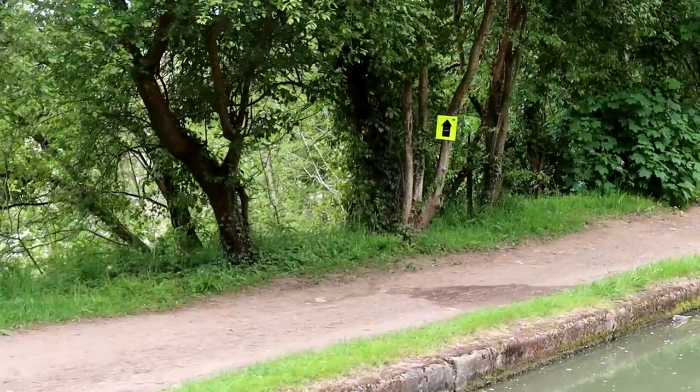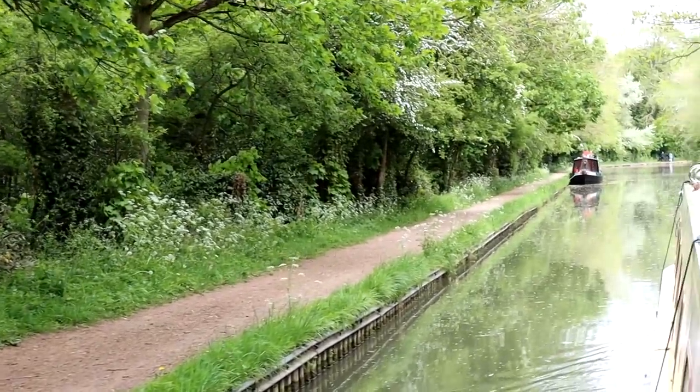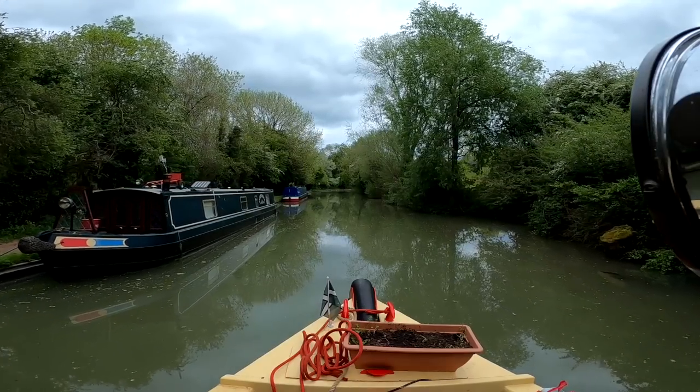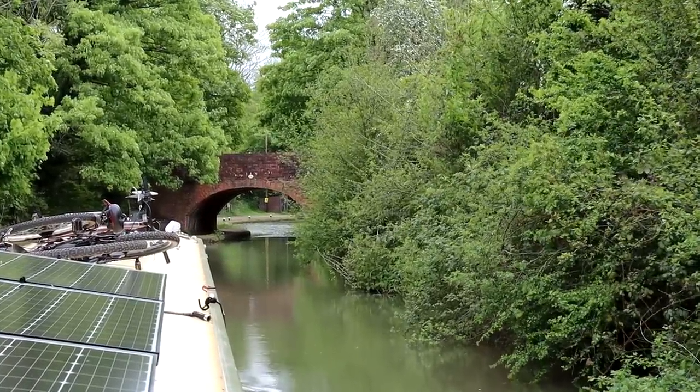At this point, we notice these arrows on trees and stuff, and this can only mean one thing: directions for some sort of event on the towpath, which we do not want to be part of, because it's obviously going to take place on the weekend, and it's Friday. So we decide to carry on and try and get past the arrows.